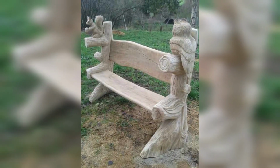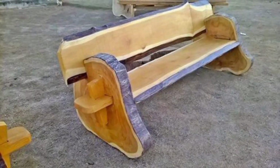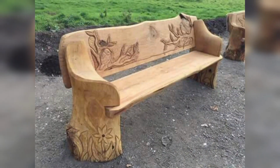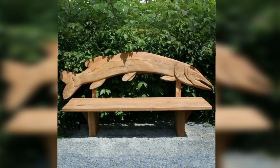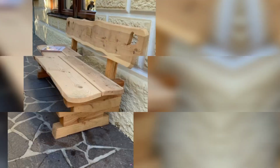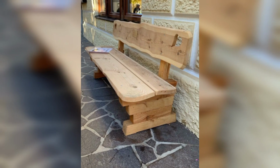Set up a dedicated space for reading, studying, and engaging in creative activities with a comfortable wooden bench. This cozy nook encourages focus, inspiration, and a sense of tranquility, making it an ideal spot for pursuing hobbies or learning endeavors.